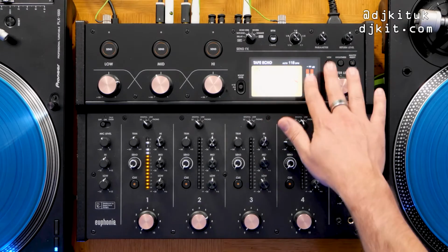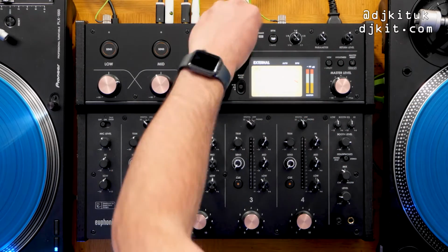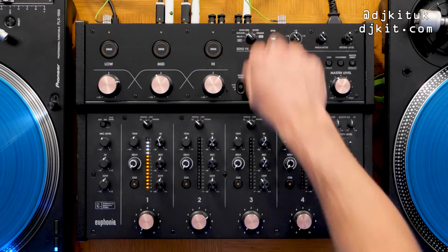Worth saying as well, actually, that there is a send and return on this mixer as well. So when the knob is set to external up here, that's where you can use external effects pedals and stuff like that. But also you can use this Euphonia with like the RMX 1000, the Pioneer DJ RMX 1000 effects station.